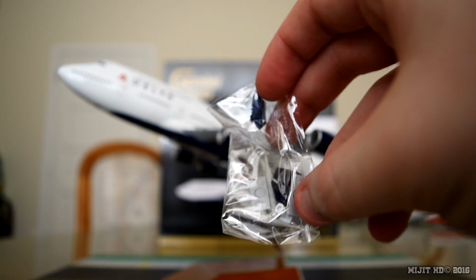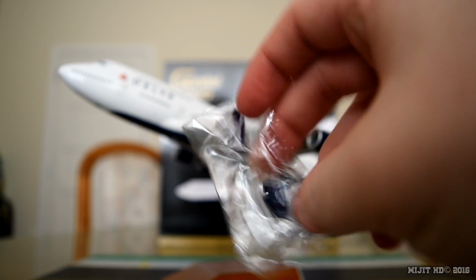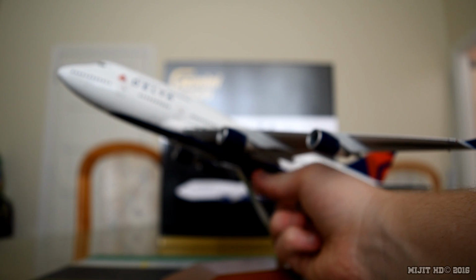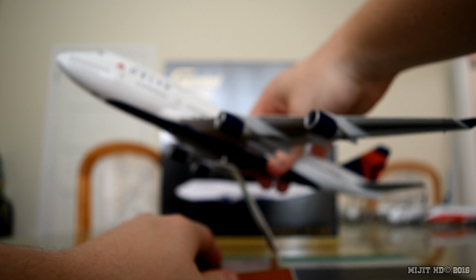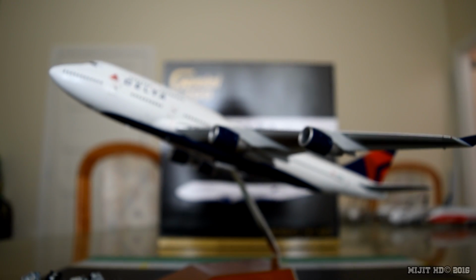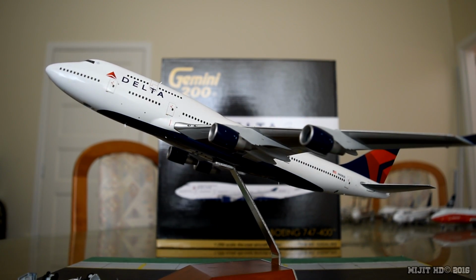When you do want it in the in-flight position though, there are the gear doors here. Actually what I might do, just for this time only, since I can't keep the nose gear in, I will remove all the gears to show you what it looks like in the no gear or the in-flight position. I'm not going to stick the gear doors on though.